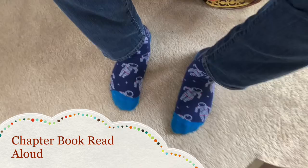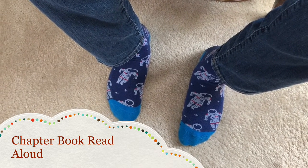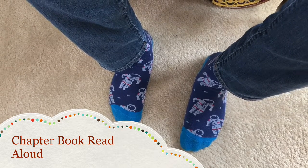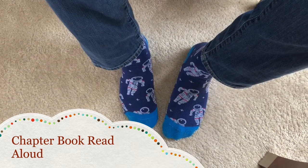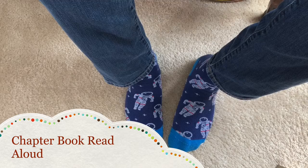So these socks are perfect for today's story because we're going on the moon, and you'll see what happens in this chapter with Jack and Annie before they go on the moon. So I thought these socks were perfect because they're astronaut socks. So you'll see why they're perfect. I can't wait. Stay tuned.